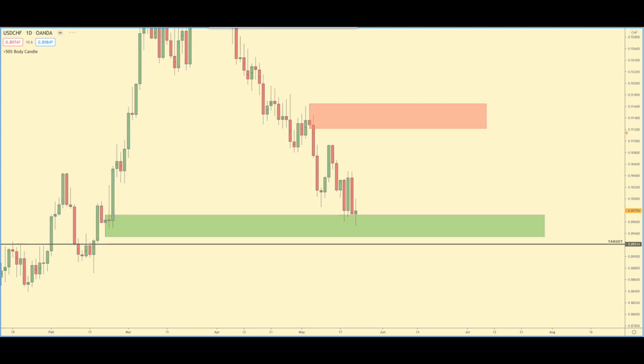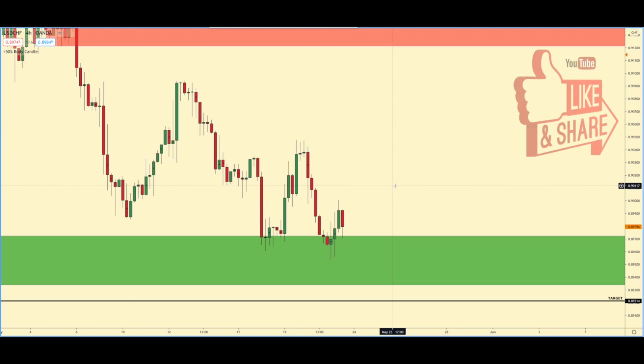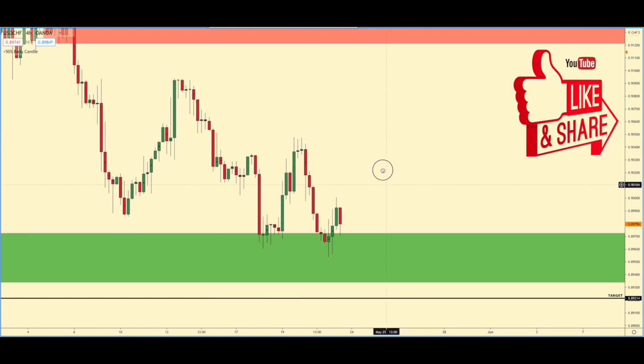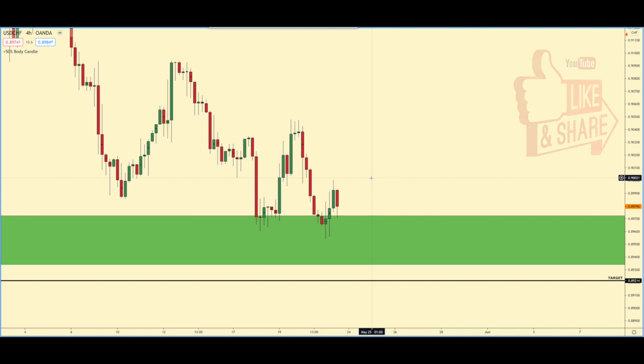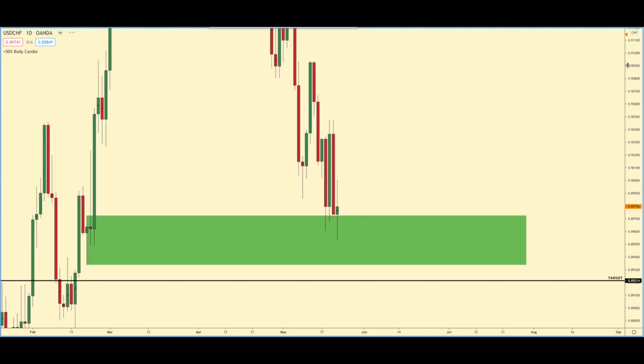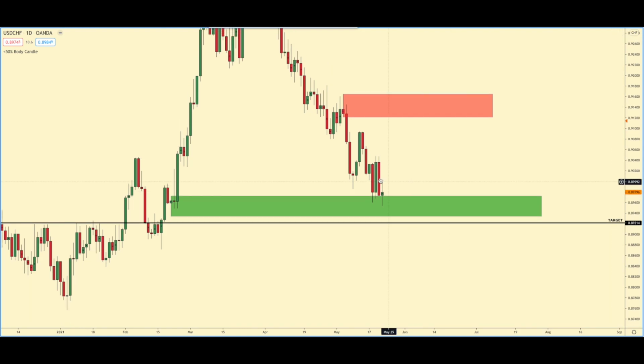So I will be waiting for that to be removed, and there really isn't even any setups on the 4 hour. You do have a downtrend on the 4 hour, but I don't want to be shorting up here at these levels because they're kind of tested levels from before, right? So like I said, wait for this daily demand to be removed, and then I think shorting is completely fine.